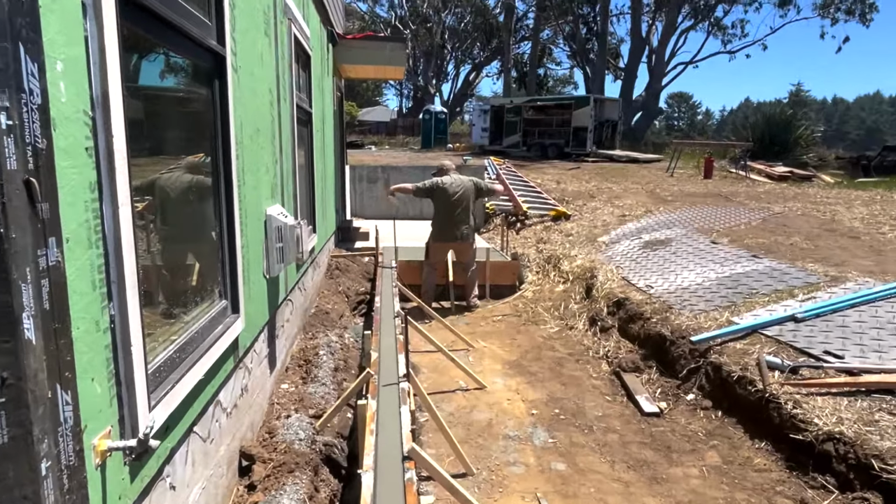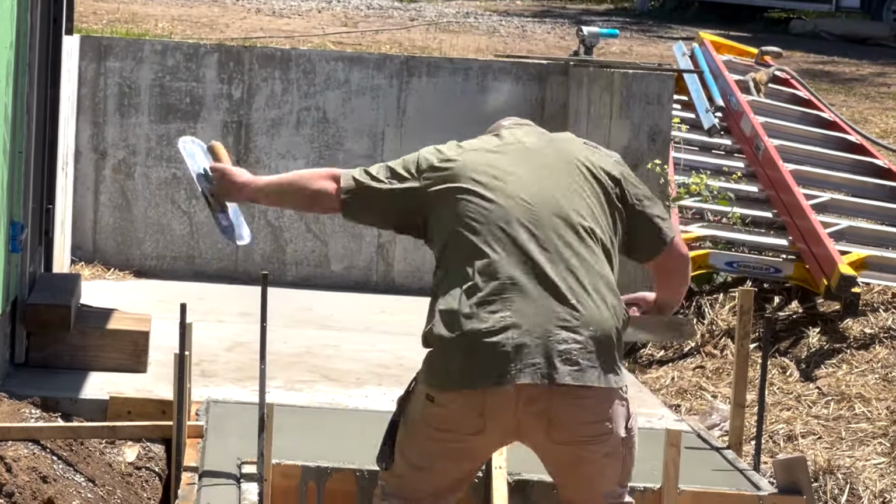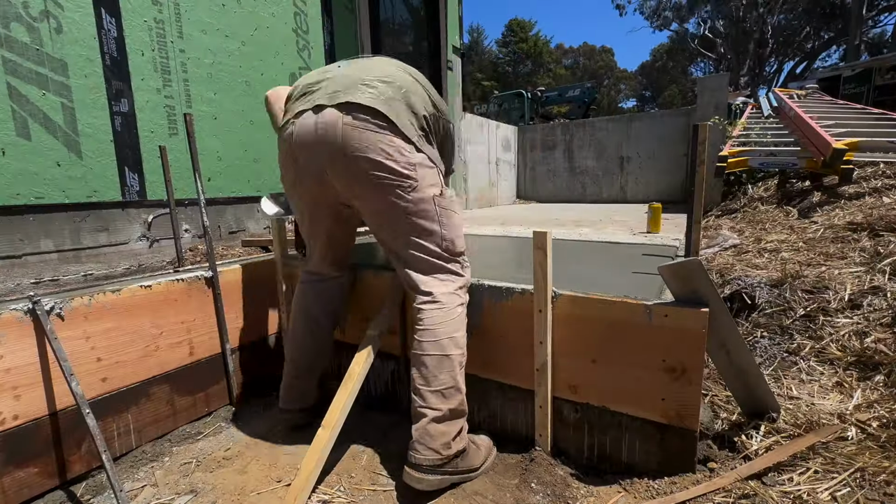Logan, what are you doing over there? You gotta touch the concrete.